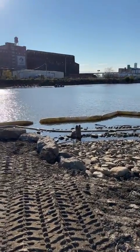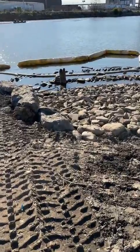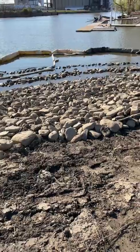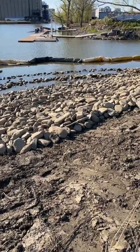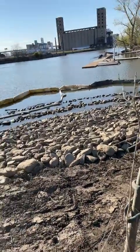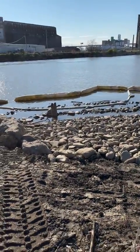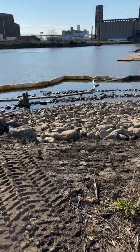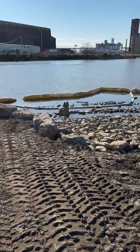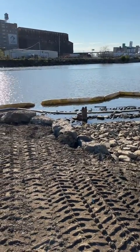So this was all recently installed too. This is a shoreline stabilization method. We used more of a cobble type stone to give it a more natural look instead of the large riprap that you normally see, those big white break walls. So we were able to use this as well. This is all still going to create some fish habitat because we put them into the water as well.